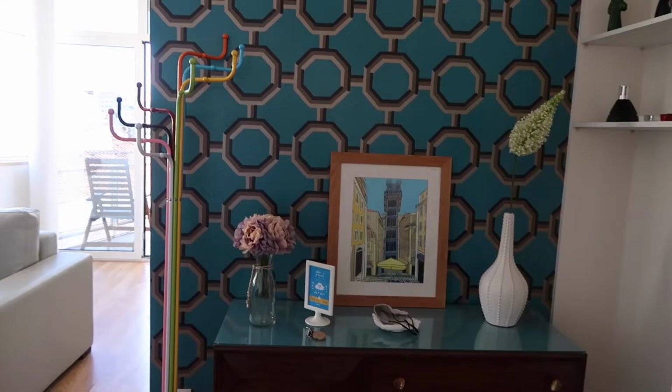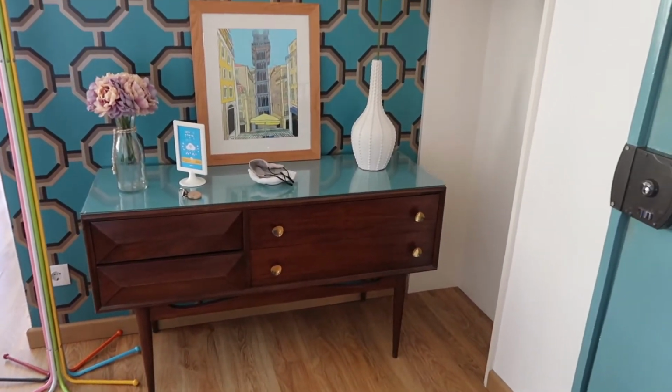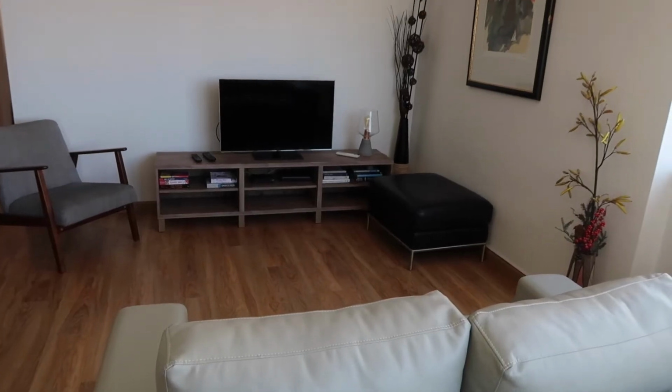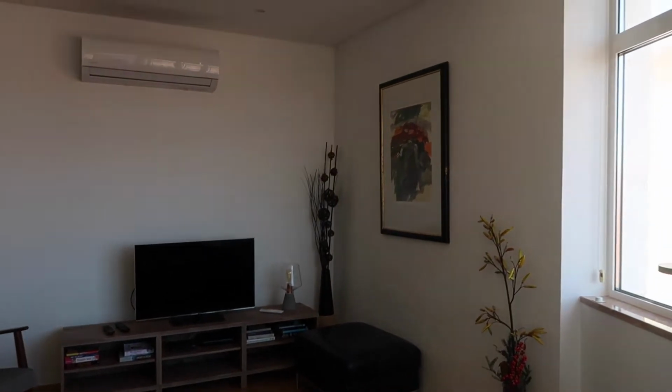So after going up a bunch of stairs, you're gonna walk into the Airbnb, into the common area. The common area has a couch, a little chair, a little stool place where you can sit down, TV, and this is the room that has the air conditioning in it. And then we also have our kitchen.